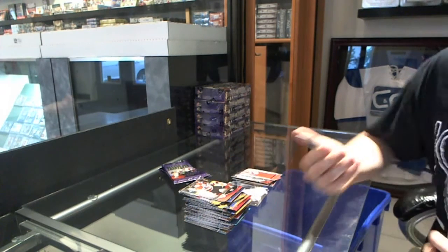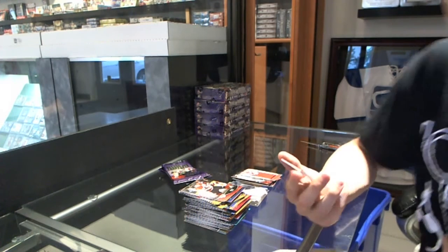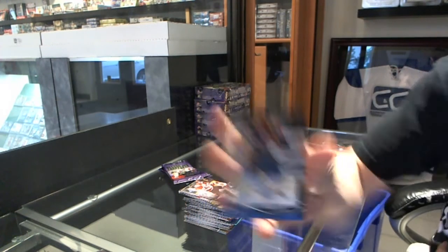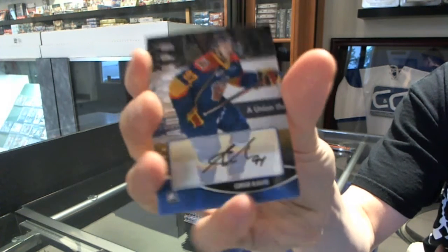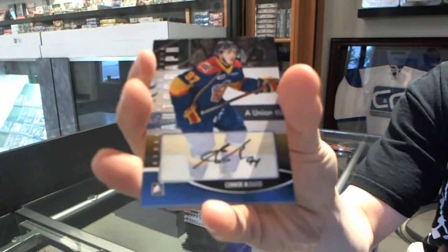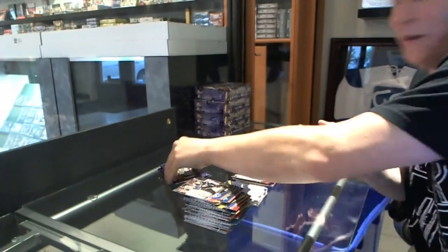Autograph. Just as I say that, getting an auto of a guy who wasn't drafted, suddenly a good thing. Short print autograph, I might add. Connor McDavid. Connor McDavid auto. So that will be random between everybody. That'll be a fun random.